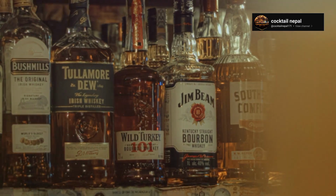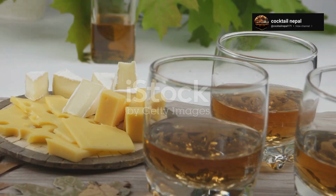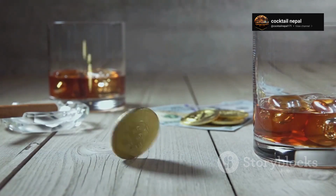Now, onto the types of whiskey. You've got your Scotch, bourbon, rye, and Irish whiskey. Each has its own unique characteristics and flavors.